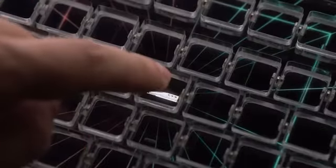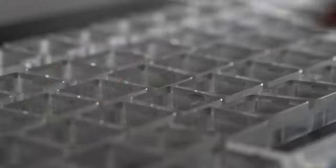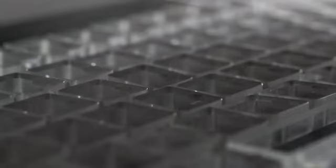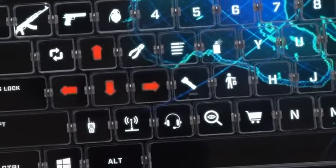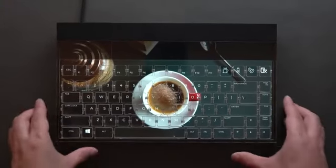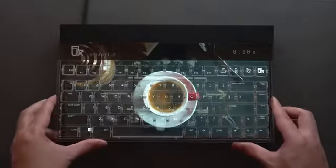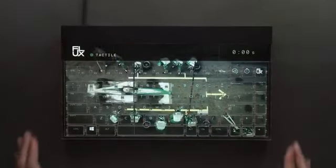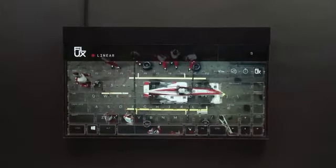The display is visible through a set of transparent maglev key switches, allowing for fully adjustable actuation and rapid trigger functionality for gaming. These key switches are all contained within a modular keyframe, which can be swapped instantly between tactile keys for typing and linear keys for gaming.